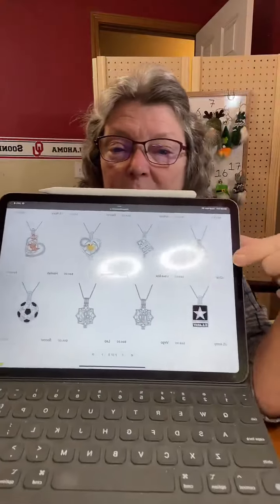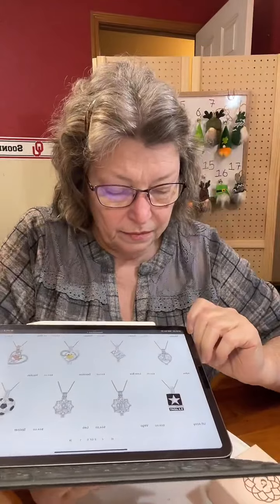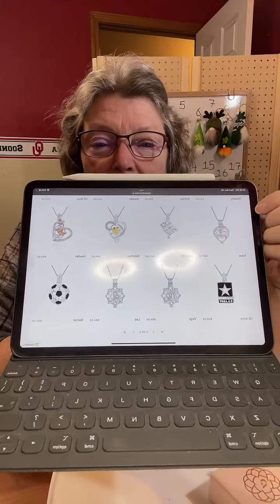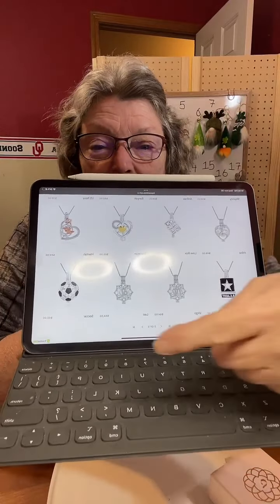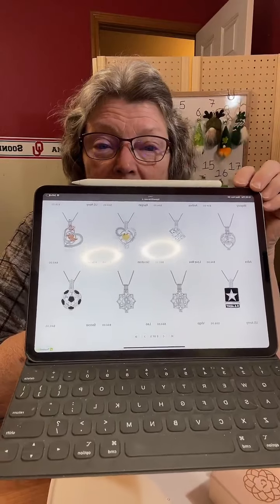And okay. These are some of the other ones. I love this one. It's a little girl and her horse, and it's called Adira. If you have a soccer player in your life, we have the soccer ball. So these are just some of the other hearts or cages that we have.